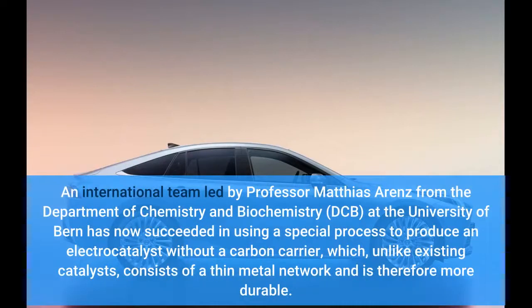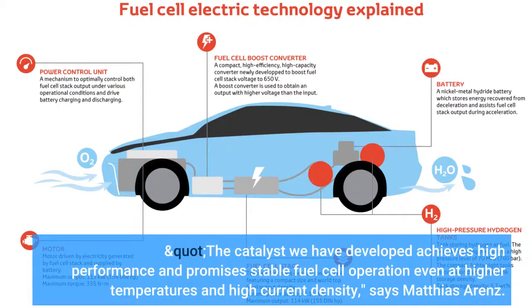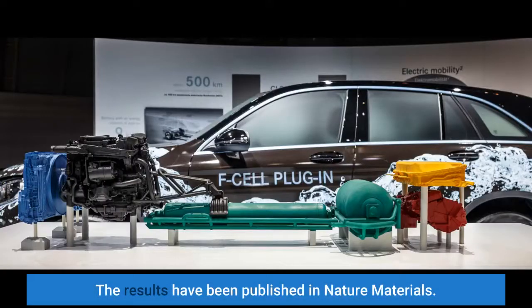An international team led by Professor Matthias Arenz from the Department of Chemistry and Biochemistry (DCB) at the University of Bern has now succeeded in using a special process to produce an electrocatalyst without a carbon carrier, which, unlike existing catalysts, consists of a thin metal network. "The catalyst we have developed achieves high performance and promises stable fuel cell operation even at higher temperatures and high current density," says Matthias Arenz. The results have been published in Nature Materials.